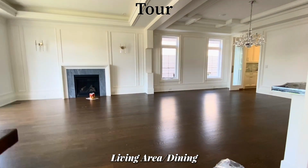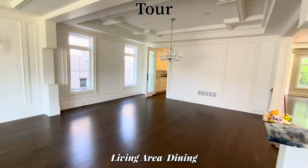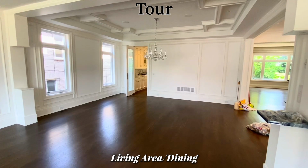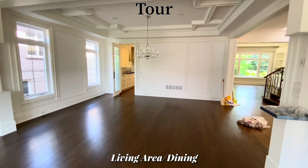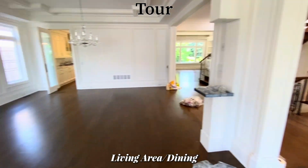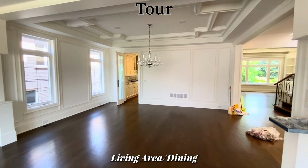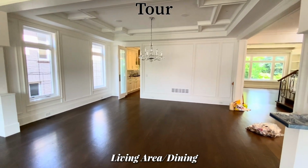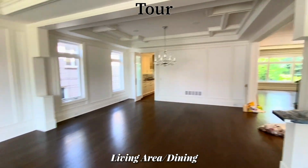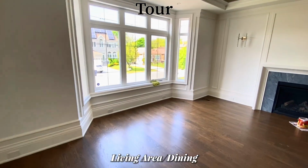Now, the reason I say living area and dining is typically you're supposed to envision somewhat of an invisible wall, but you can't because there is no wall since this is an open concept property. But there is a point of division here in the middle where that is supposed to hypothetically be designated for dining, whereas this is more so designated for living and, you know, if you have guests over.